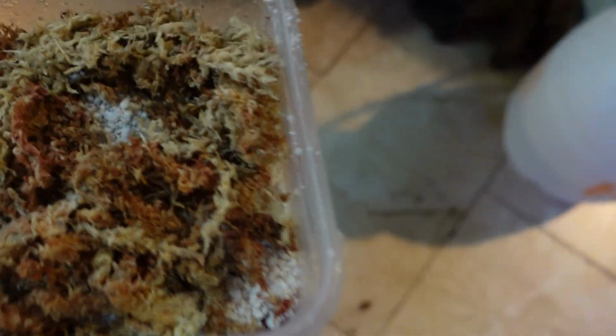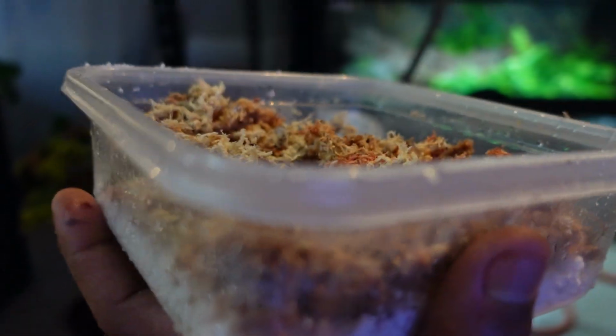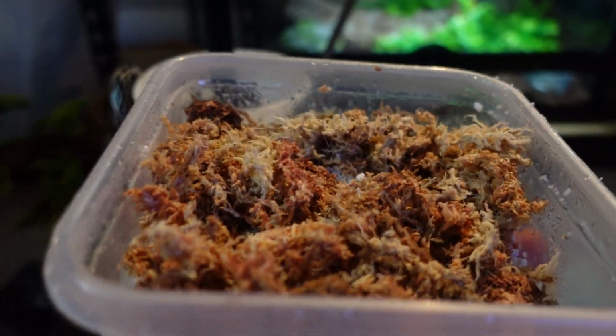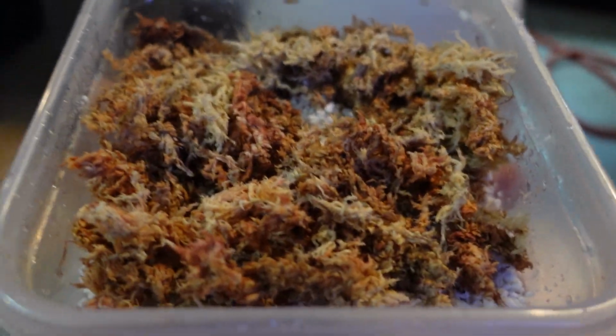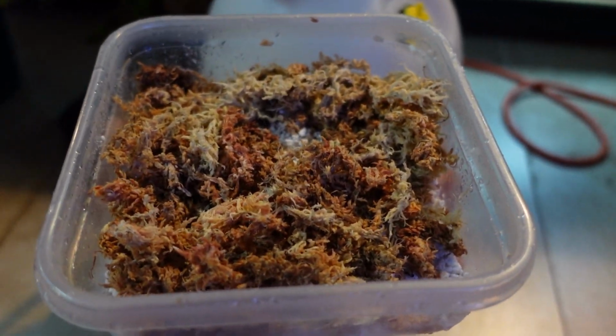Let's go. All right, you guys, this is what we will be incubating the eggs in. Simple, just like a deli container. It's got perlite on the bottom, which I made sure was moist, and then we've got moist sphagnum moss on the top. This is just to hold the eggs in place so we can position them however we want to, and they'll hold position.